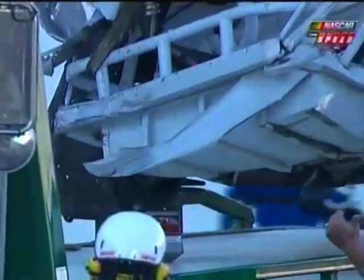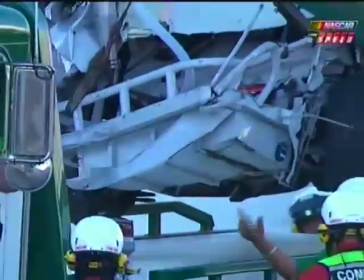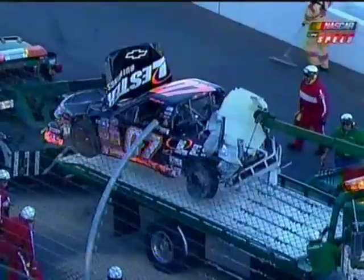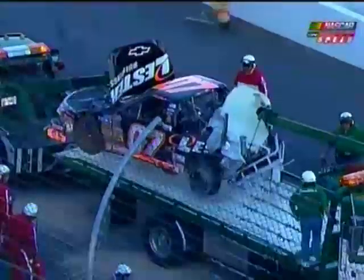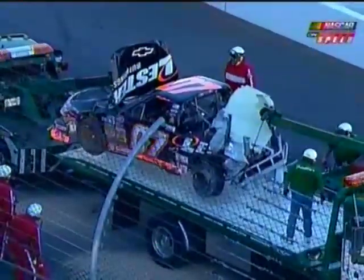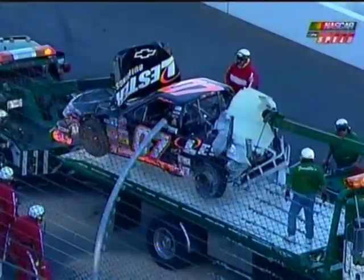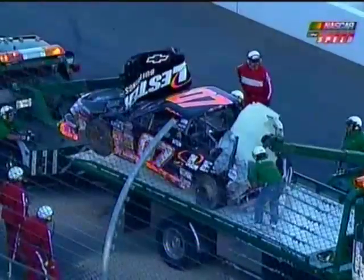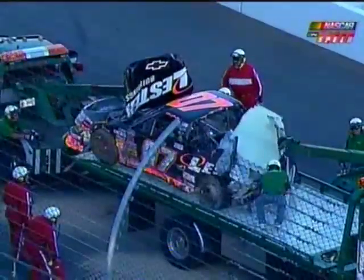Did you see this out of the 18 truck? He was blinded momentarily from the sunlight. Difficult situation for all drivers involved in this one. Again, started off with the 30 and the 6 and the 07. And then Jason Leffler was caught up in this. The 09 was involved as well. A whole bunch of trucks.